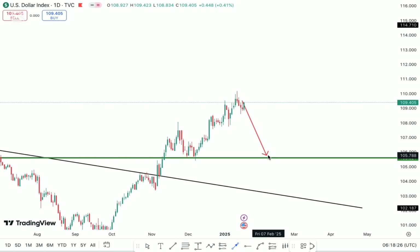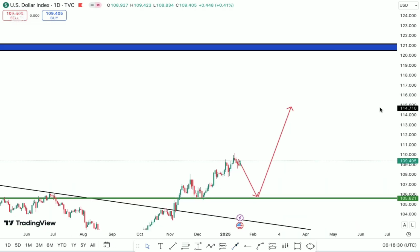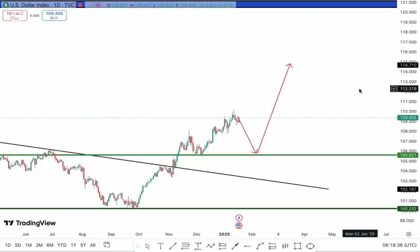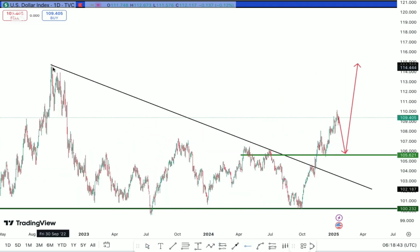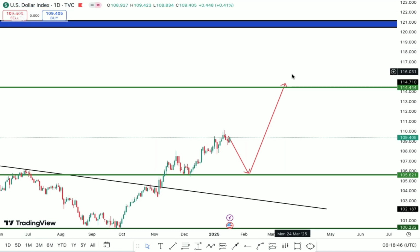But in any case, my long-term target for the DXY remains 120, around 121. Now we obviously have to take out something at the recent high, which is around 114 thereabouts. Let me see if I'm not mistaken, 114. Yeah. So we need to take out something around 114, and then subsequently allow the rest to roll all the way to 121.